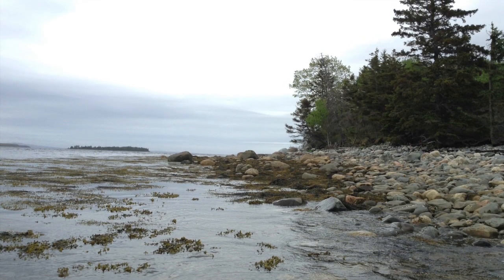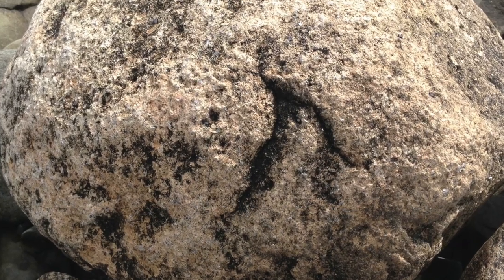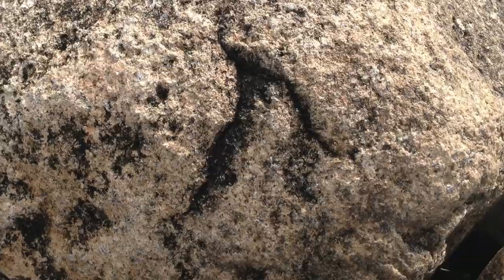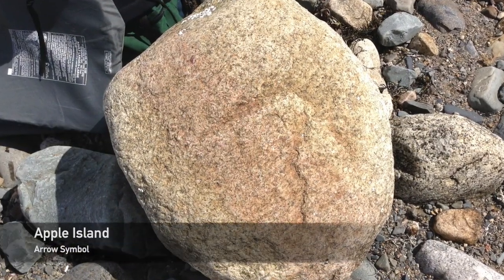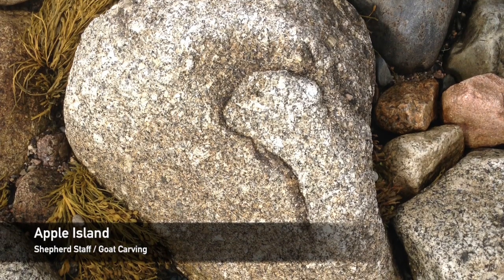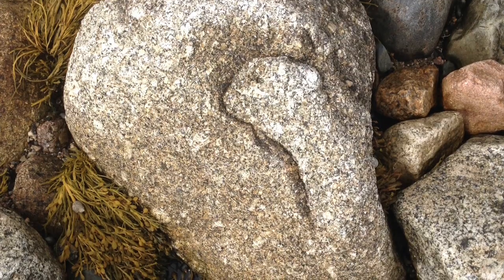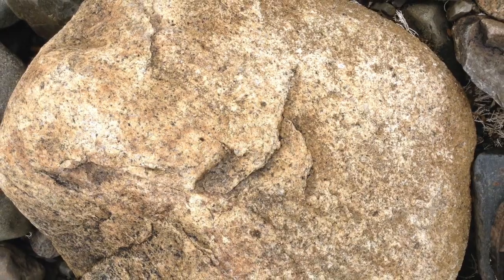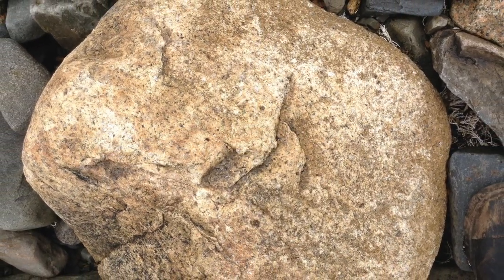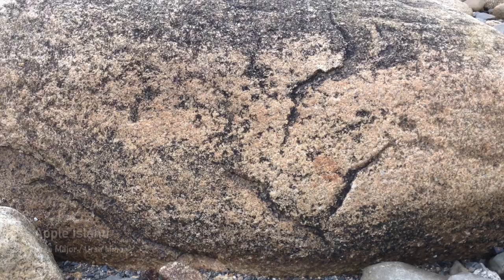When I first landed on Apple Island, I discovered all sorts of carvings on various rocks and larger boulders. Some symbols I cannot identify, but they appear to be early Hebrew. This arrow. We also found a shepherd staff carving. There's people who've noticed a goat's head. Another symbol I believe to be early Hebrew for doorway. This triangle with the 3 dots I thought was interesting, as well as a G with an underline.